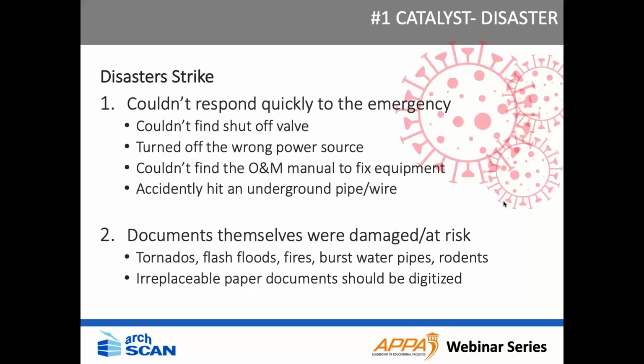as a facility manager. The other time that causes people to start sweating is when the documents themselves, your plan room, is at risk. Tornadoes, flash floods, fires, burst water pipes, rodents can destroy documents in a plan room. And that information is irreplaceable. You're never going to find out what's underground if the document that shows you where the pipes went gets destroyed, right? So all of these documents are absolutely critical. So often when that disaster strikes and one of these things happen, it causes people to act. And let's face it, coronavirus is the biggest disaster that has ever hit our industry. And it's causing major changes right now.